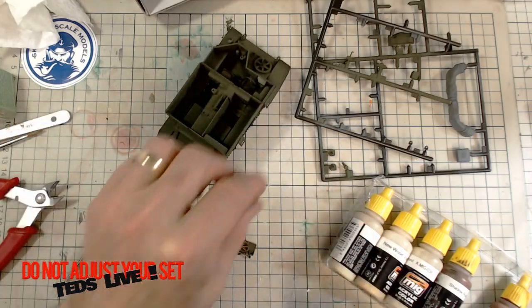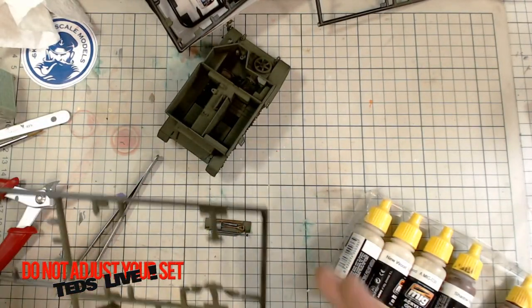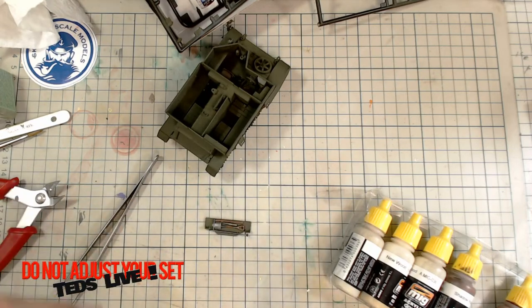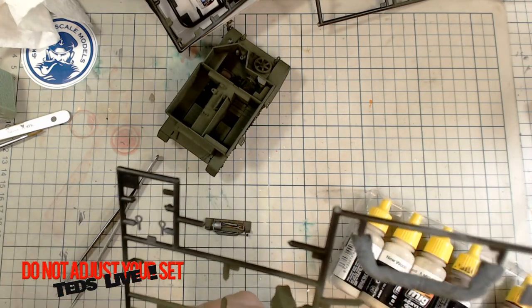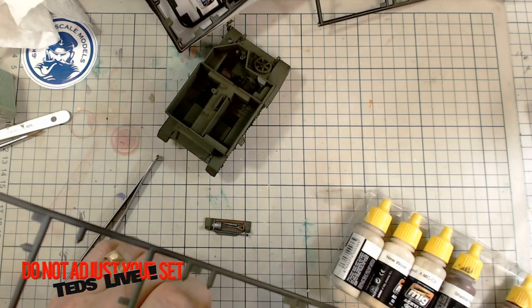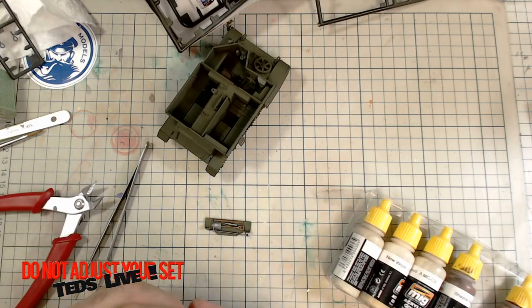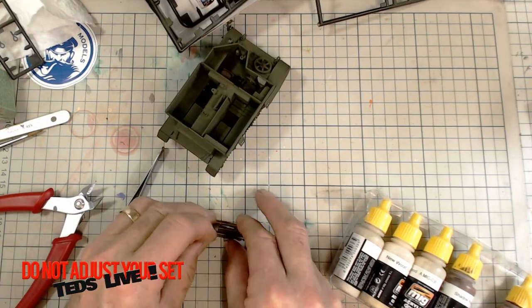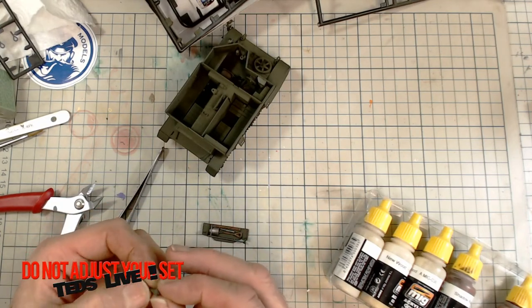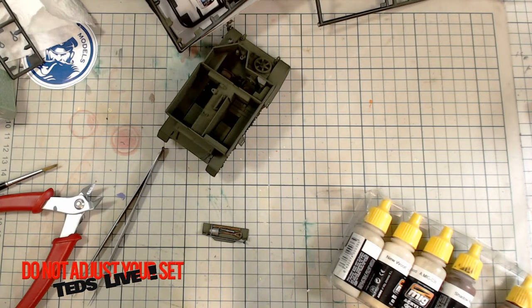Right, next bit is these bits. So we'll get that the right way up. That's C6. Nope, I'm not telling you. You'll have to come along on Monday and find out. Just get the nub off this, it's tiny. Well, there's one there, I know it's there. There we go.